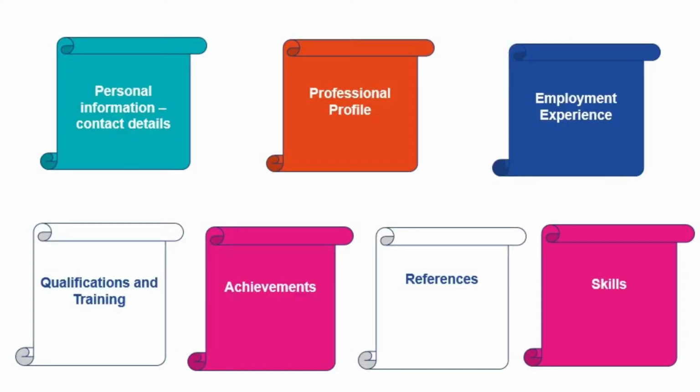And then the second section is your professional profile, or it could be called a personal profile. So you might have different labels for that. Now, I actually find this is one of the tricky sections to complete because you've only got 4 or 5 lines to actually write this. And in this section, think of it like a blurb for a book. So you've got a small section just to say, does an employer want to know more?